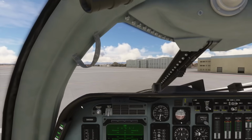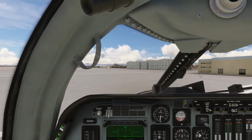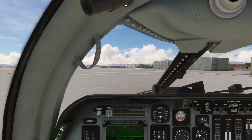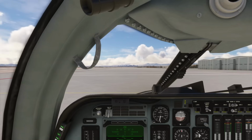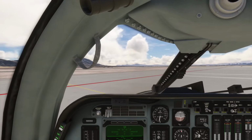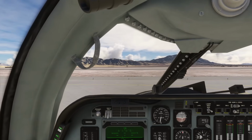Let's take her out for a test run, shall we? So, I'll get the parking brake off, and we'll start to taxi our way to the runway here at Nellis. And whilst we do this, I'll spin up my head tracking, which is something I've not actually done yet. Very quiet, actually. Very quiet. Almost spooky from the cockpit.